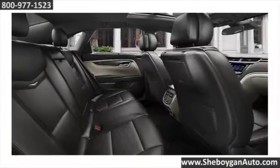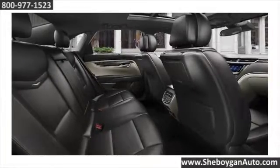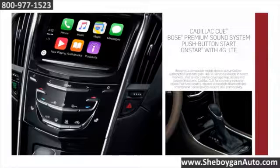Rear passengers have plenty of space with 40 inches of legroom. Stay connected on the go with standard Cadillac Q and OnStar 4G LTE Wi-Fi. Concert quality sound complements any drive thanks to the available Bose premium sound system.